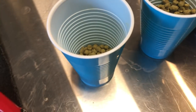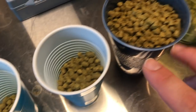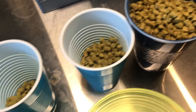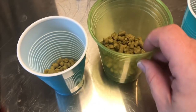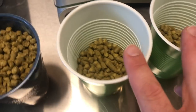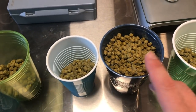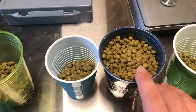I just weighed out the hops here. This is the bittering charge, and then this is Whirlpool. This is out of order. This is the 5-minute edition, and then these are dry hops down here. So that should do it. This is all going in at Whirlpool.